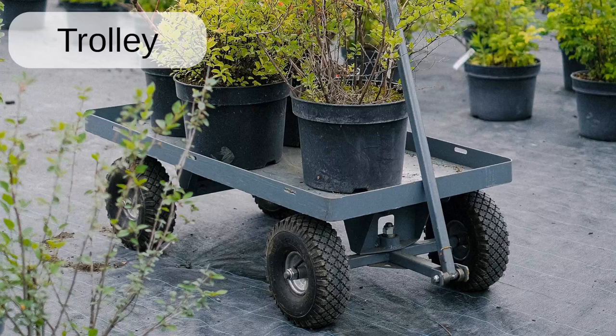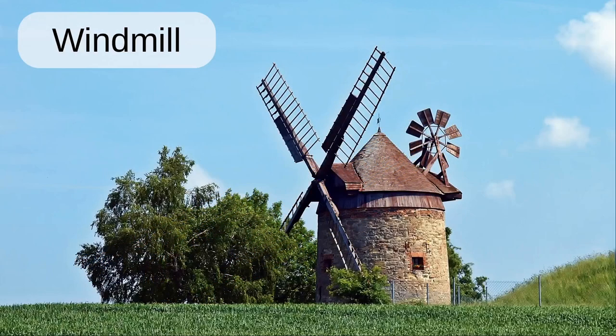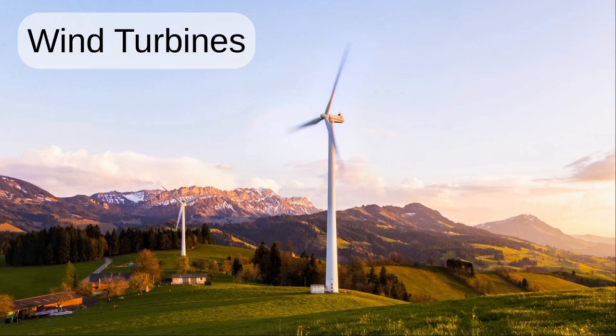A trolley can help people move heavy things around. A trumpet is a musical instrument that people play by blowing into it. A windmill was a way for grain to be crushed into flour. Wind turbines are a newer form of windmill, which directly generates electricity.